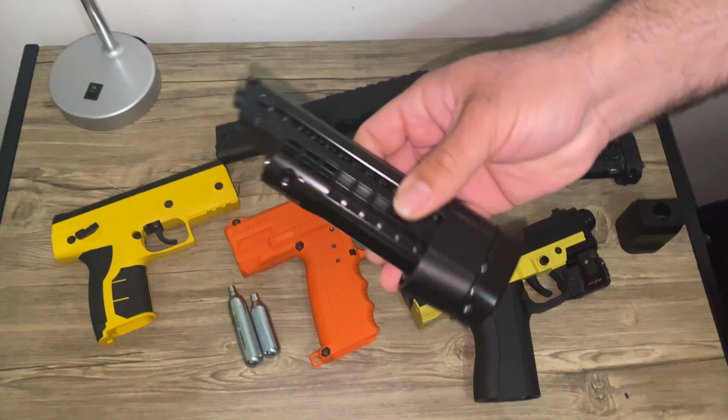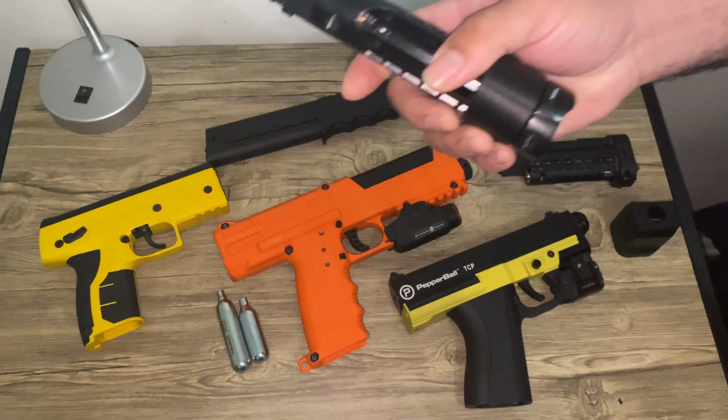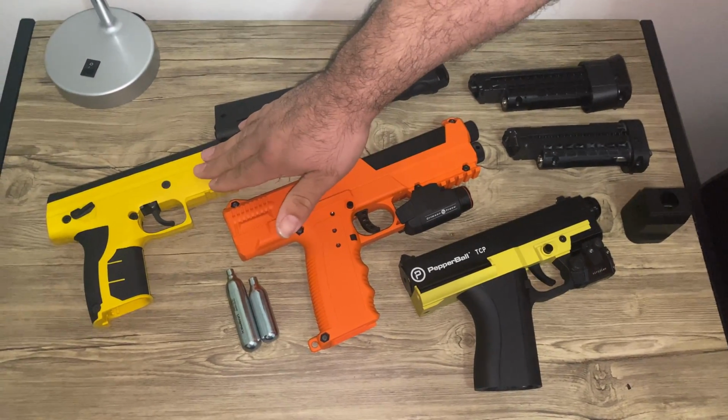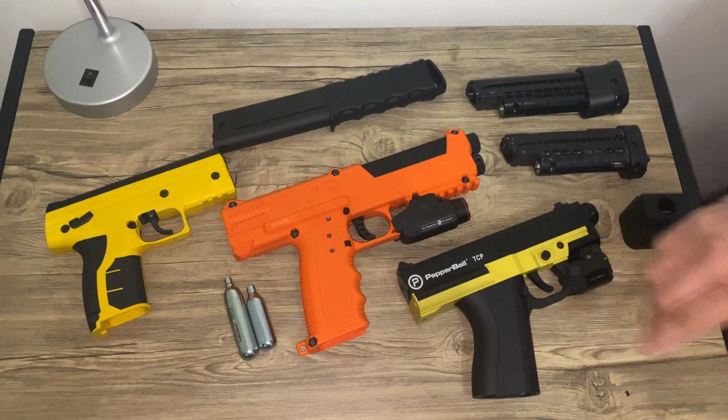Same thing with the larger magazine. To puncture the 12 gram CO2, you have to twist that as well. So you could have this ready, staged, and ready to go. Same thing with all these launchers. You could have the CO2 inside without puncturing it, and the same thing with the TCP.